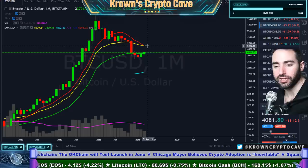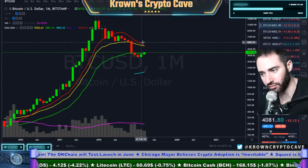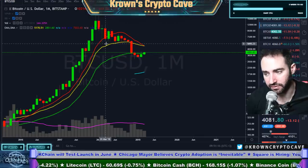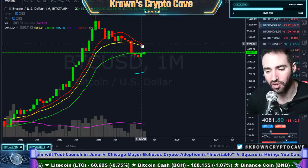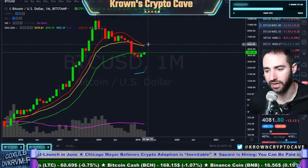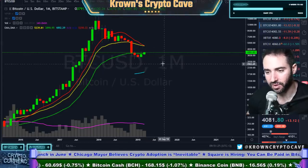However, the most traditional technical way to do it is waiting for a breakage back above the area of breakdown around the 6,000 level. So if Bitcoin could get back above there, no reason to be bearish at all whatsoever from the most traditional technical analysis standpoint. So yeah, that's what I'm thinking right here.